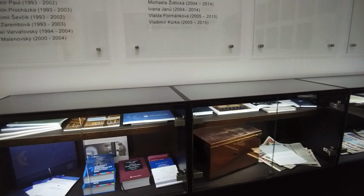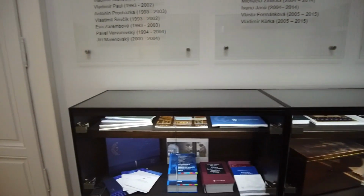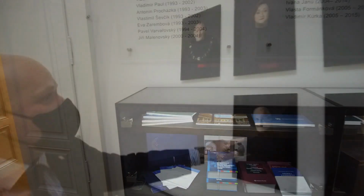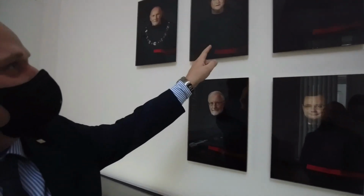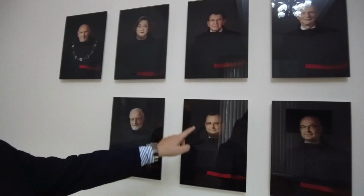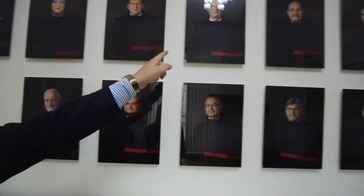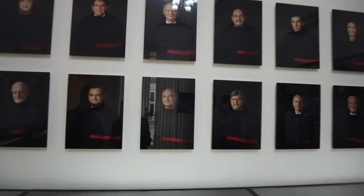The court plans to make its own time capsule that will be placed in this building to be opened in 100 years' time. Inside there will be a range of items, including a personal message from every justice of the court. Here, Vlastimil is pointing out to me the current justices of the court.